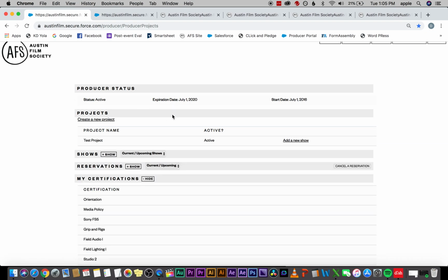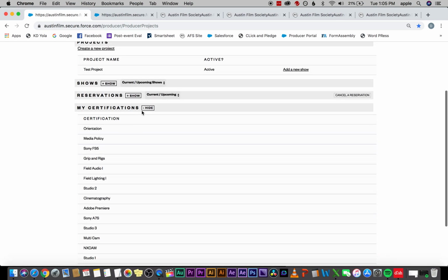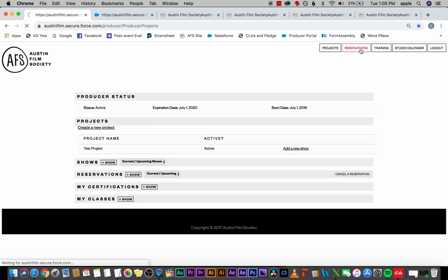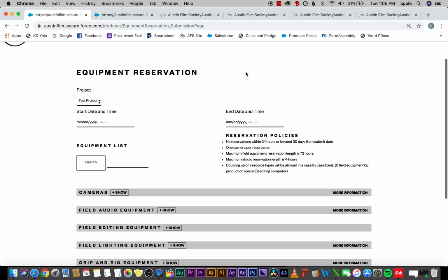All right, I gave this person a lot of certifications here, so this person's gone through pretty much all the classes. And so if we go over to reservations, then we will see all of the categories here, all of the equipment types, as we call them. On my reservations page, we have our projects. This is why it's important to fill this out first, create a project, or this form will error out because this will be empty.